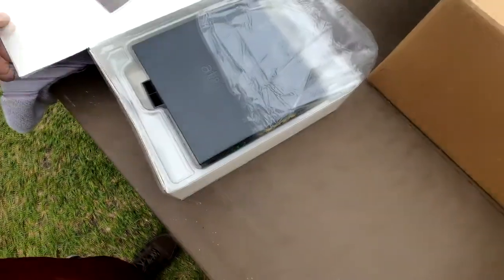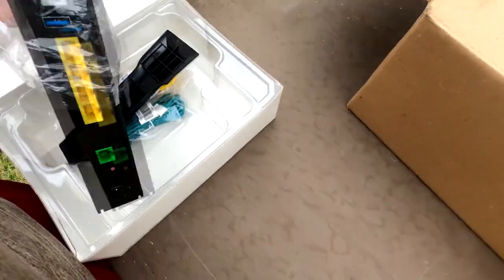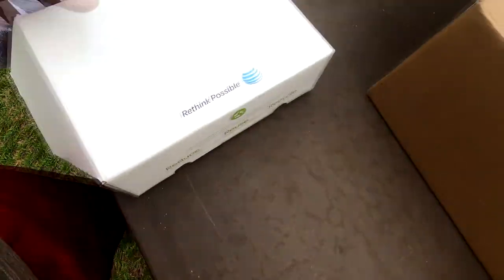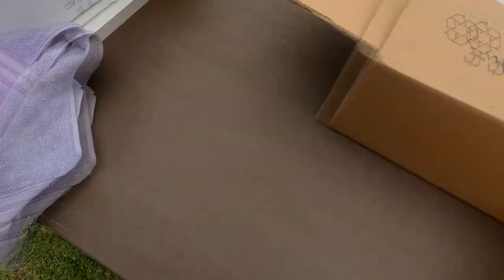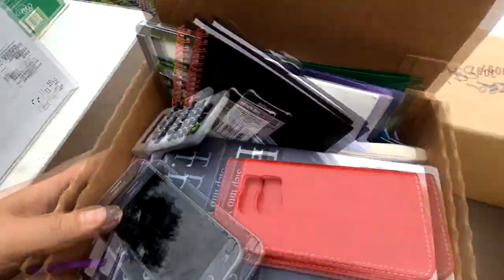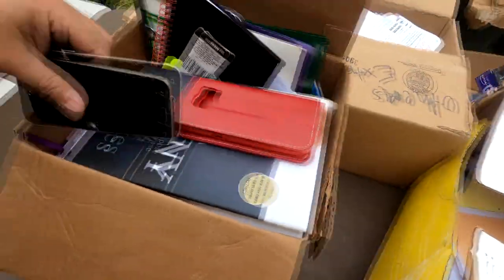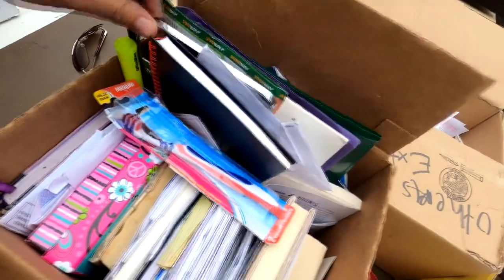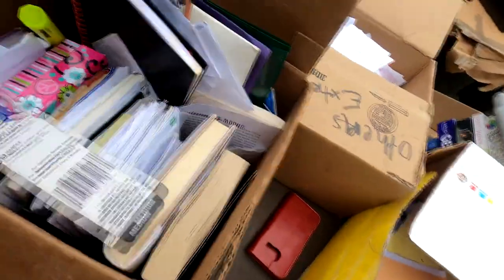This box here is an AT&T thingy, and it's got an AT&T thingy in it. Kind of brand new-ish in the box. Some kind of U-verse, I guess it's a modem or router or one of them. So yeah, I will look that up online and see if we can make some money on that one. Let me open this box. All right, we got a calculator, maybe. Got another phone. It's broken. Phone case, this means nothing. Another TD Jakes book. Keep those. Looks like books, license plate frame, open toothbrush. Ew.